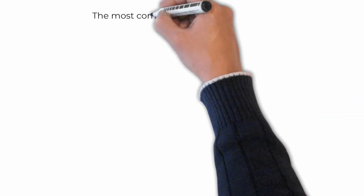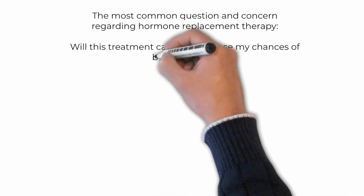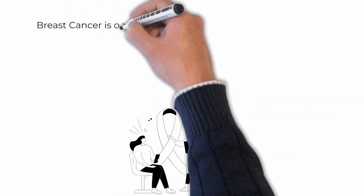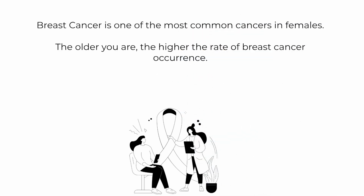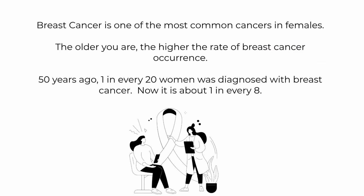Now, let's delve into a common question and concern regarding hormone replacement therapy, which is, will this treatment cause or increase my chances of breast cancer? Breast cancer is one of the most common cancers in females, and the older you are, the higher the rate of breast cancer occurrence. 50 years ago, 1 in every 20 women was diagnosed with breast cancer, and now it is about 1 in every 8.